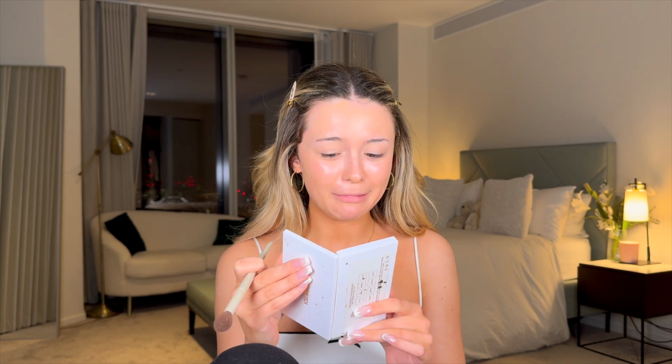And to set my eyes in place, I'm just going to use my Kylie Cosmetics. Oh my god, this palette is so bashed up. I think this is just their bronzy palette. I'm not gonna lie, I don't know what palette this is. But I'm just gonna go in with this shade here.